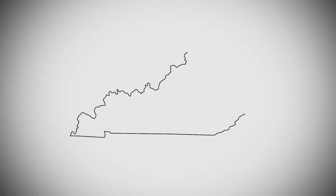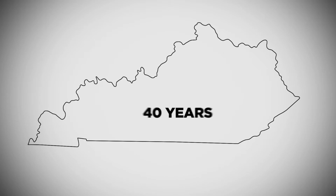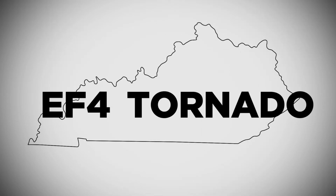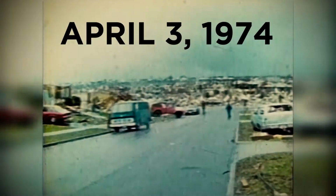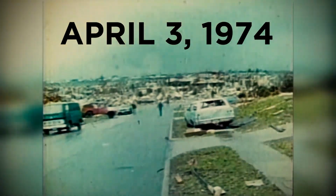By the way, our part of Kentucky has gone more than 40 years without an EF4 tornado. The last ones, and there were 11 of them that day, were on April 3rd, 1974.